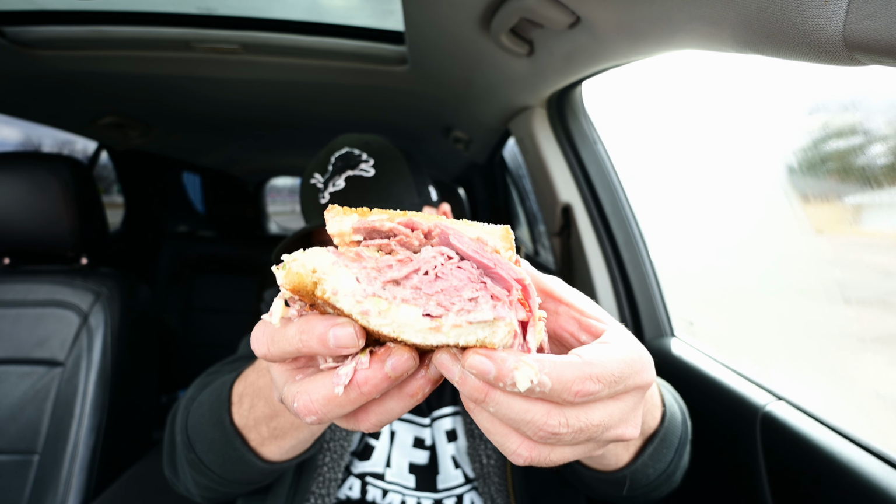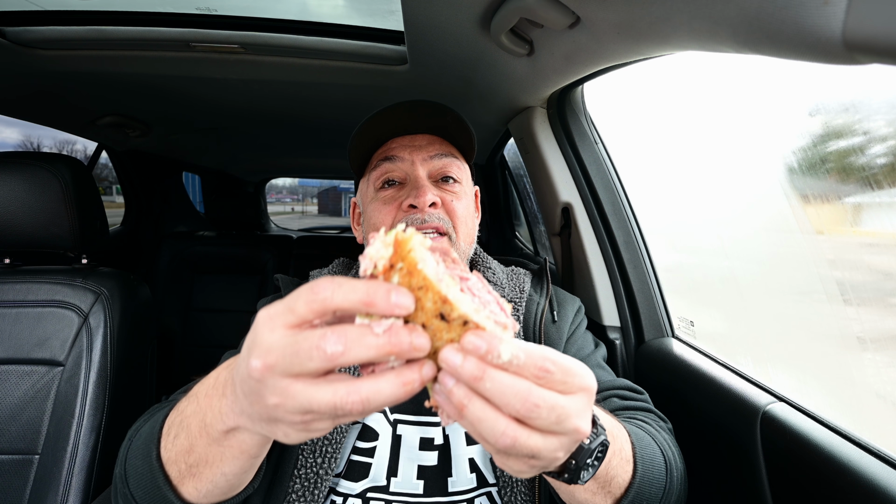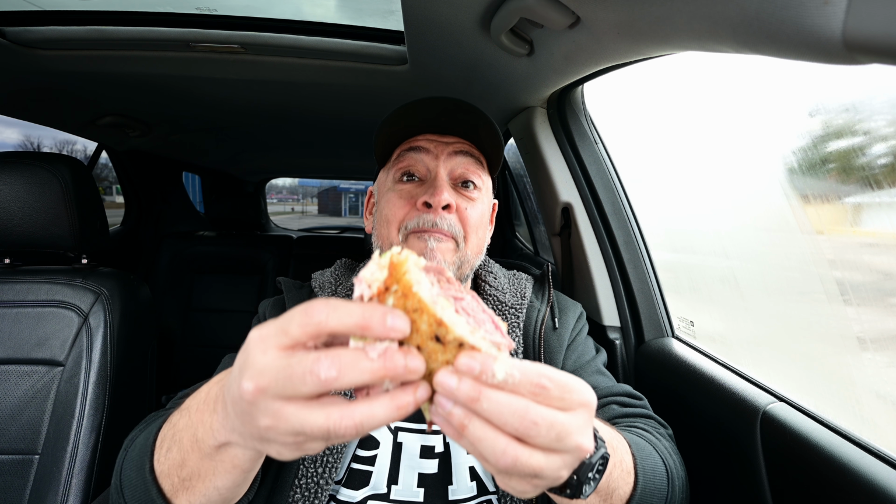So you can see there, we got the coleslaw, we got the Swiss cheese, we got the corned beef on a really nice grilled bun. This is the Harry's special here from Harry's Corned Beef in Lincoln Park. Let's give it a bite and see what we think.